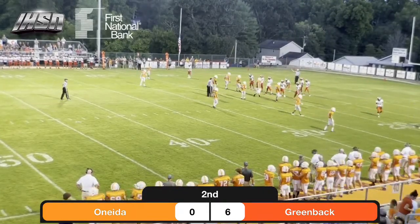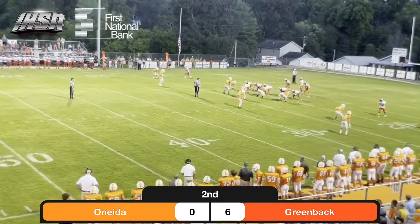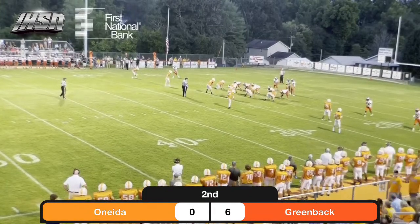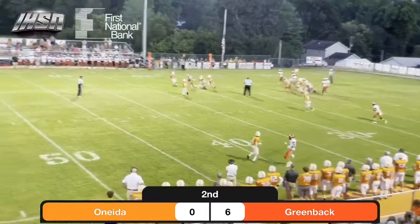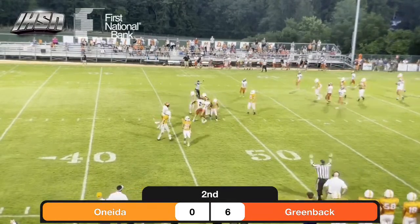So here's a 3rd down and 5 for the Cherokees from their own 20-yard line. Franklin will work from the shotgun, 2 receivers left, 1 to the right. Hard count, trying to get Oneida off. We flinched but didn't cross the line of scrimmage. He checks his wristband, and now once again. Guys, he's going to run. Third pass, it's going to be complete. Tackle missed, and now it's going to be to the 40, to the 45, out to the 50-yard line on the reception.